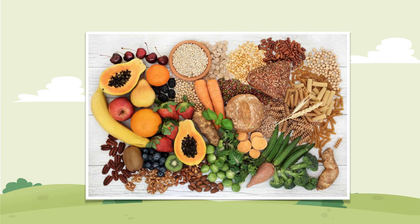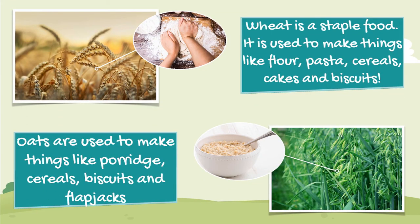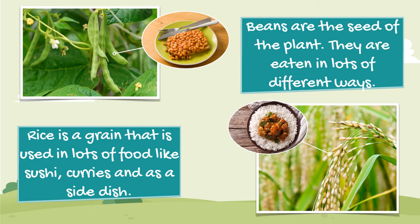Now I'm sure all of you put down a few vegetables and maybe some fruits, but did you think of these ones? Wheat is a staple food that's used to make things like flour, pasta, cereals, cakes, and biscuits. Oats are used to make things like porridge, cereal, biscuits, flapjacks. Beans are the seeds of the plant. They're eaten in lots of different ways, including baked beans.